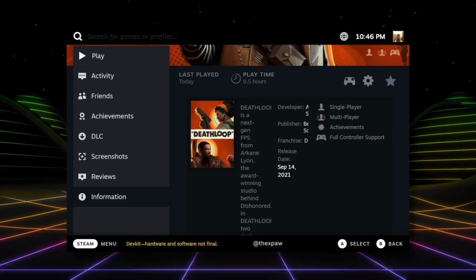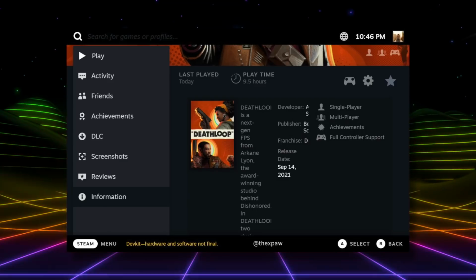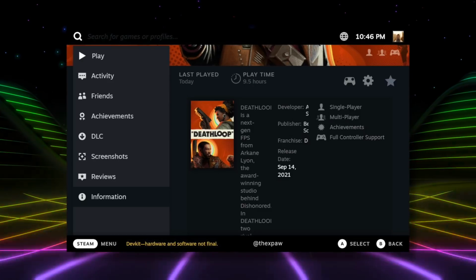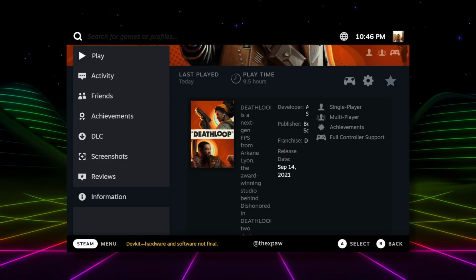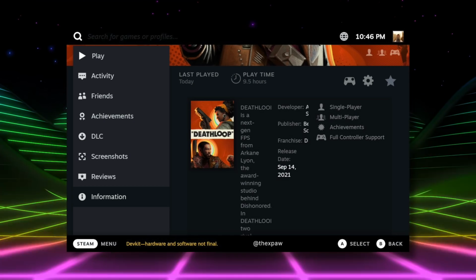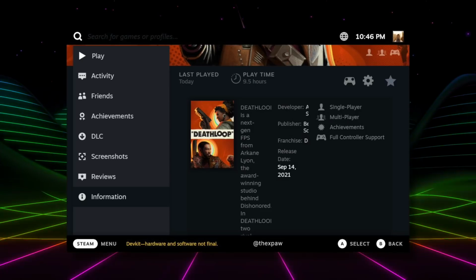I will say that there's one thing, in the third picture, that definitely needs to be tweaked. They're showing off Deathloop, and on the right hand side, it says Deathloop is a next gen FPS, and it's almost one word per line. Each word is on its own line. The single player, multiplayer, achievements and full controller support on the right hand side should be someplace else, either higher or lower. The developer, publisher, franchise, release date, all of that stuff should be put someplace else, so that paragraph that is now like an eye chart of vertical ridiculousness needs to be fixed.